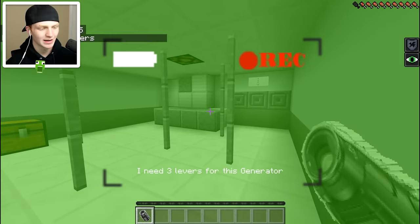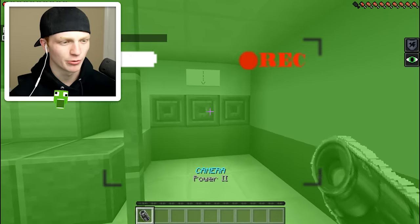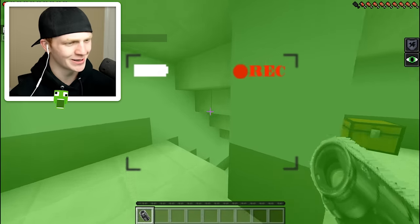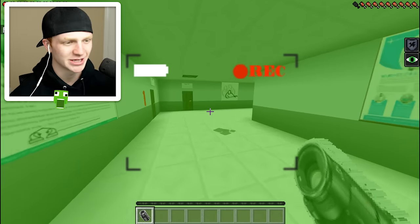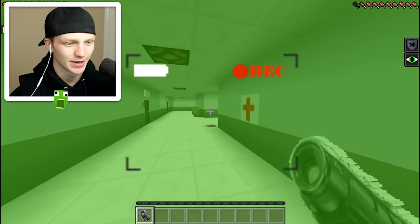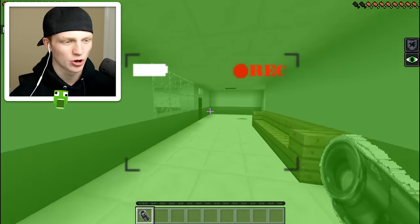I'm gonna enter it. I need 3 levers for this generator. So you need levers to put right here for the generator. Why did it tell me not to enter? I'm gonna enter. Okay, I guess it was for the hospital. You're just telling the patients, don't enter this because it might be bad. Okay, we definitely just made a huge circle.